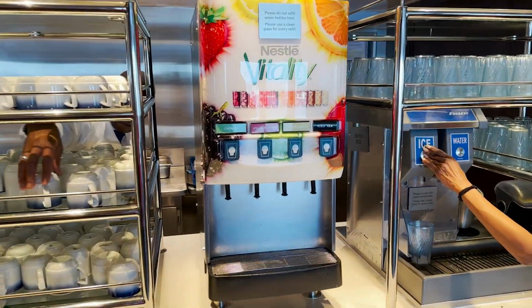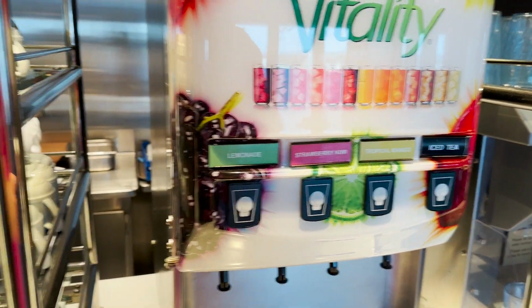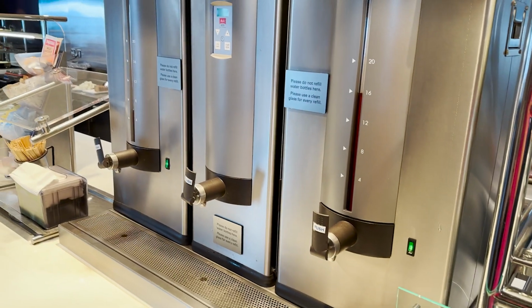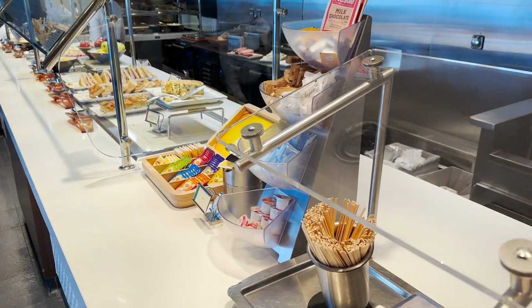Decided to pop back into the observation lounge to see what they had in the afternoon. They switched the juices over to flavored waters. So they still have tea and lemonade, and then they still have the milk and coffee, hot water, decaf stuff right here, as well as the hot chocolate and tea packets there.